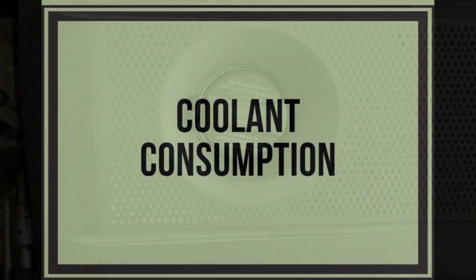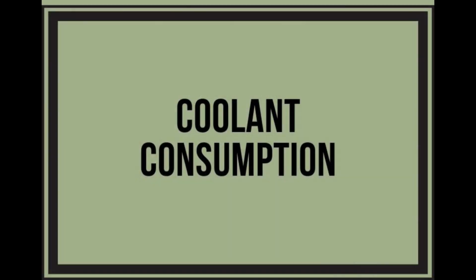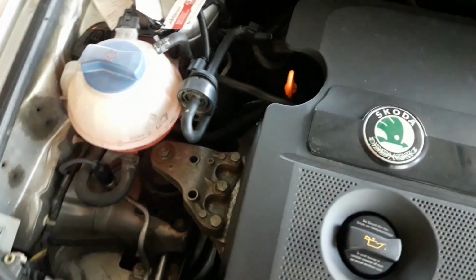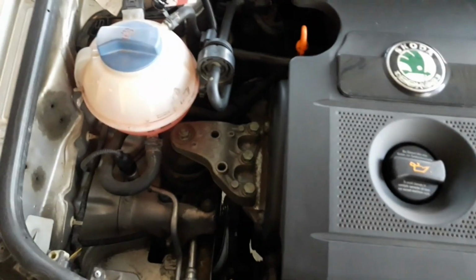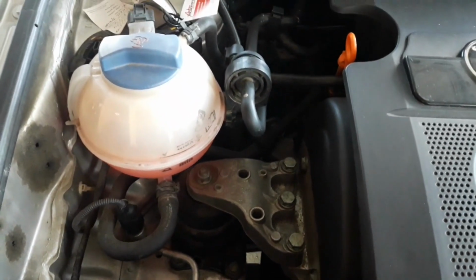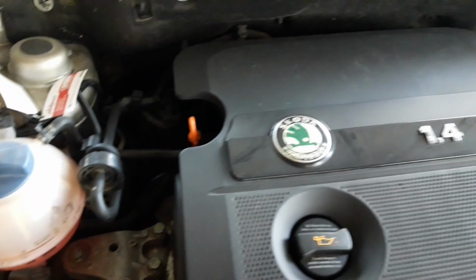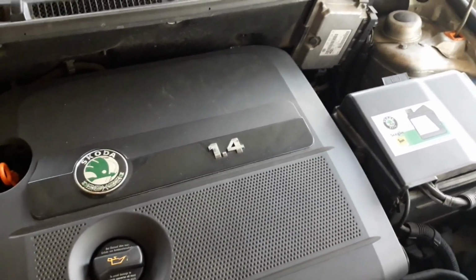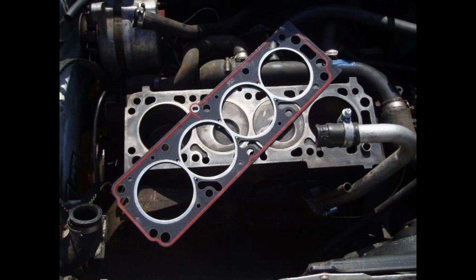Coolant consumption. Besides oil, if you notice a frequent loss of coolant and there's no leaks to be noticed, heater core problems or else, you might have a failing engine. Also, if you notice thick white smoke coming from the exhaust when the engine heats up, that's also a sign of engine problems, like a blown head gasket for instance.